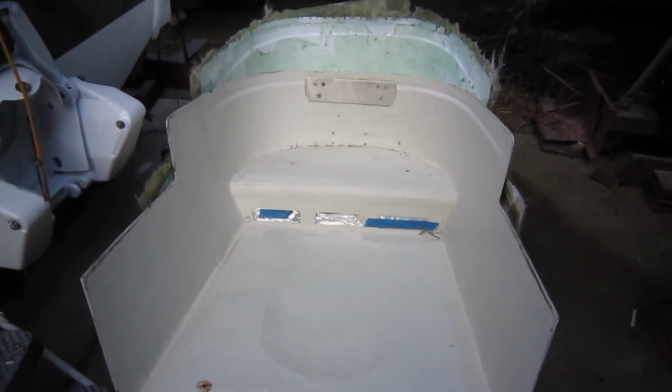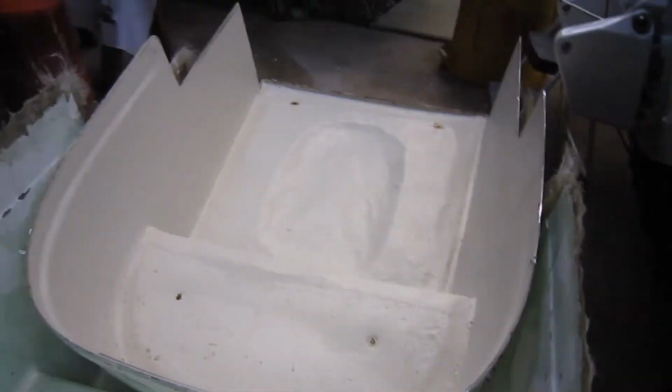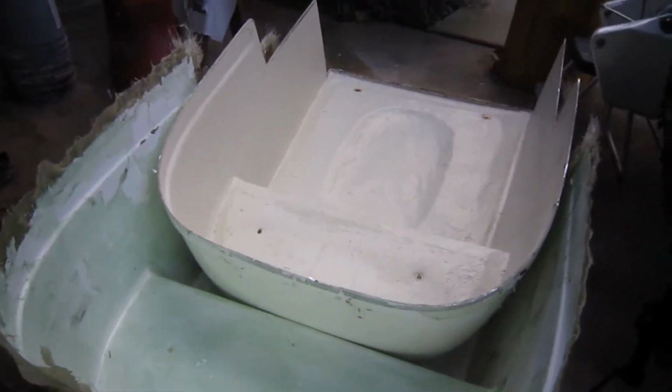I mean, I got to make another one and take it out of the same mold. As you can see, the release agent's there. I mean, it's got such a shape to it that it creates almost a vacuum all by itself. And yeah, it just wants to stay.